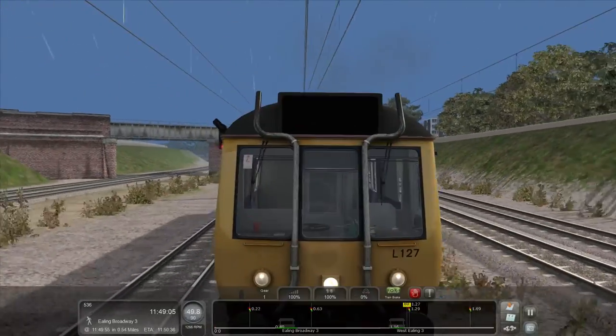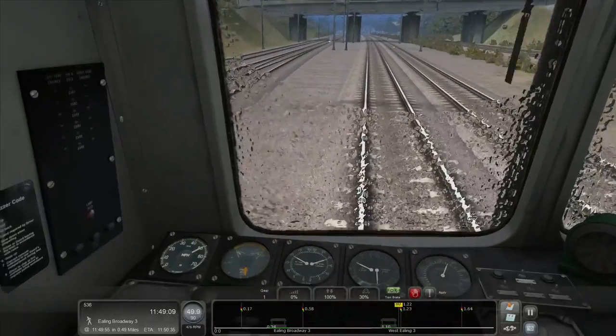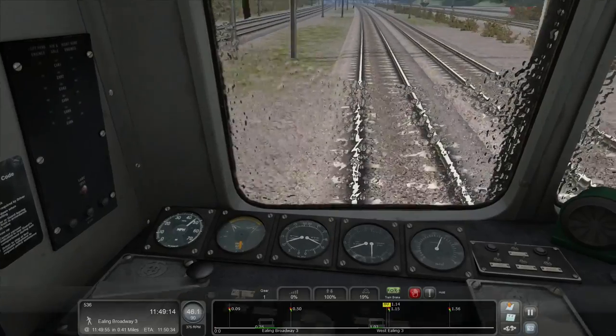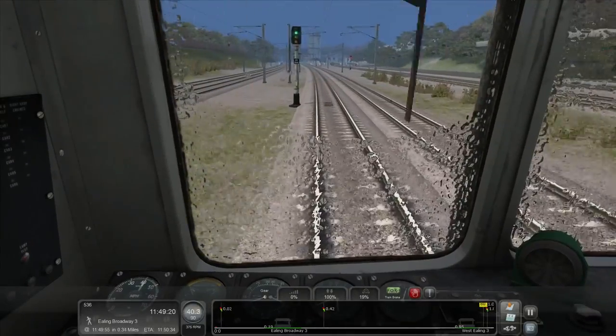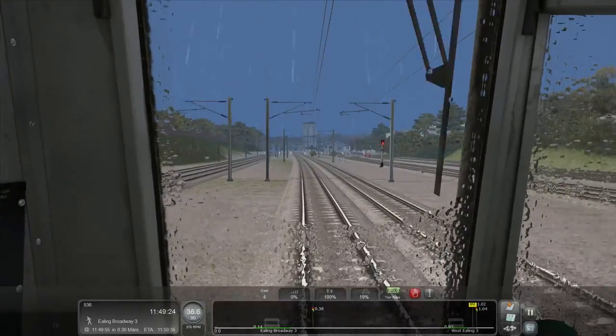Oh, listen to that. I need to stop. I need to do all the stopping. Apply, apply, apply. And 10. Will that be enough? Might be enough. Let's get the gear back into place. Alright, come on. We can slow down, can't we? Yeah, we're slowing down.